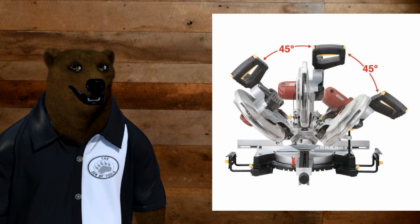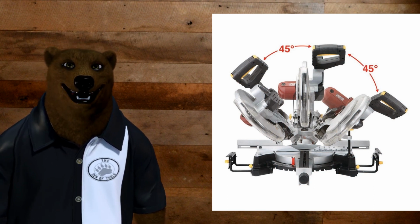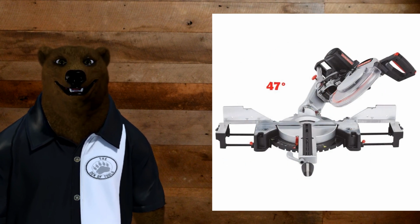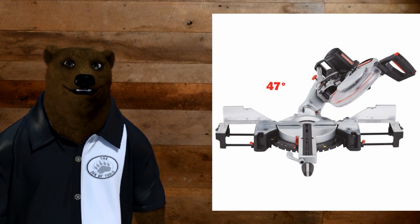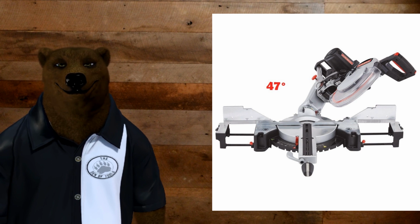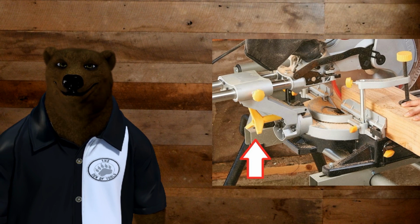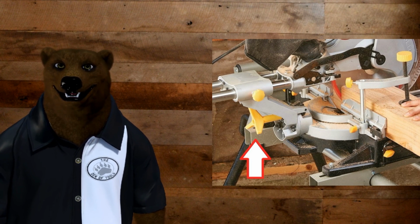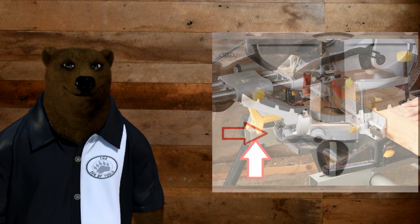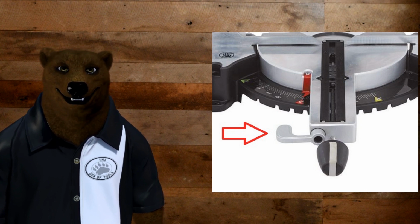All right, moving on. Anyway, as I talk about there, the Chicago Electric has a 45 degree angle of tilt, whereas the Admiral can do a 47. Not much of a difference, but it can be key in some cuts. Now, the other thing we want to talk about, this is the Chicago Electric. To get that bevel, you're going to have to access the rear-mounted control for unlocking and locking it. On the Admiral, it's up front. It's right next to the locking knob for the table itself.